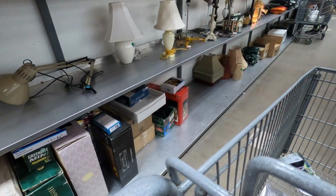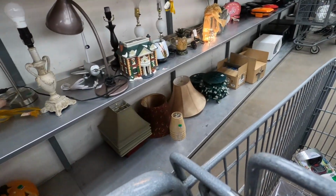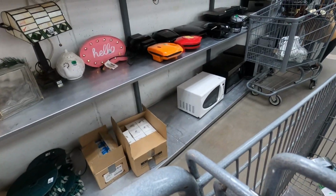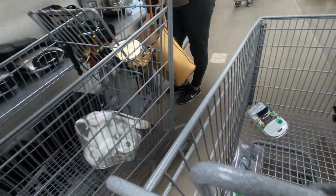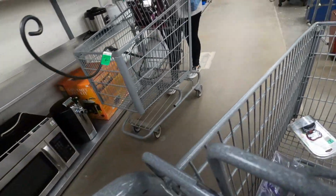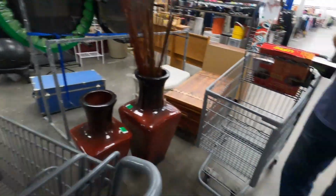Now we start to head into some of the bigger electronics, housewares, lamps, some of the small appliances. I'm not gonna lie, I've said it before, I don't spend a lot of time over here looking. Most of this stuff I'm not interested in buying or reselling. I know there's a lot of you that are, and I will leave it for you guys. I'm happy to do that, because I don't feel like spending a lot of time testing and selling this kind of stuff when I don't really need to, not right now.